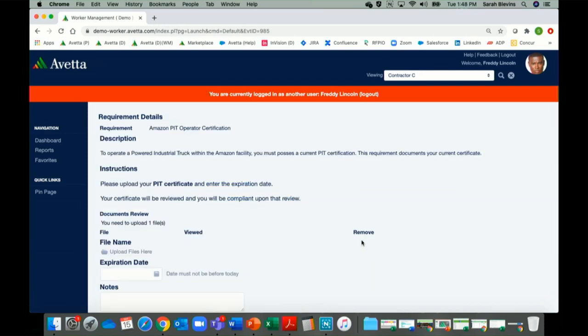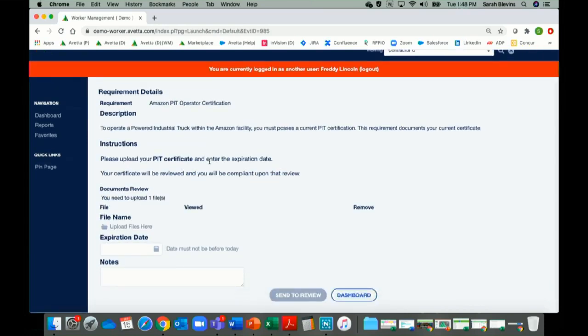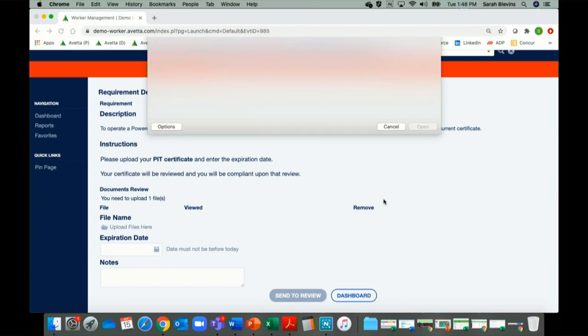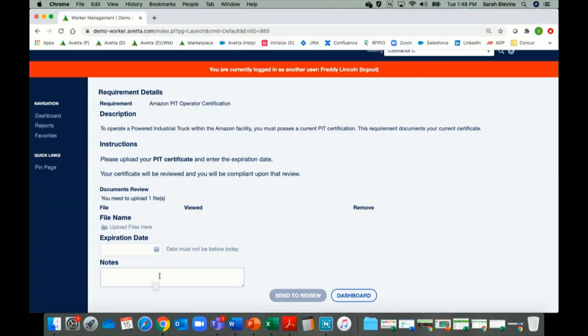So you can see here by clicking into that requirement, it provides me with a description of the requirement, some instructions for exactly what Amazon is looking for, and then from there, it's a simple matter of uploading the correct file, selecting an expiration date, entering any notes that I think are applicable, and then either uploading the document or sending it for review, just depending on how Amazon configures that approval process. Very simple, very easy to upload that supporting documentation.